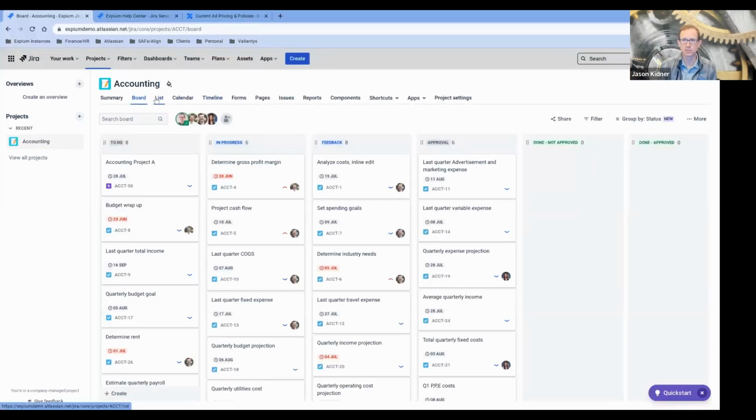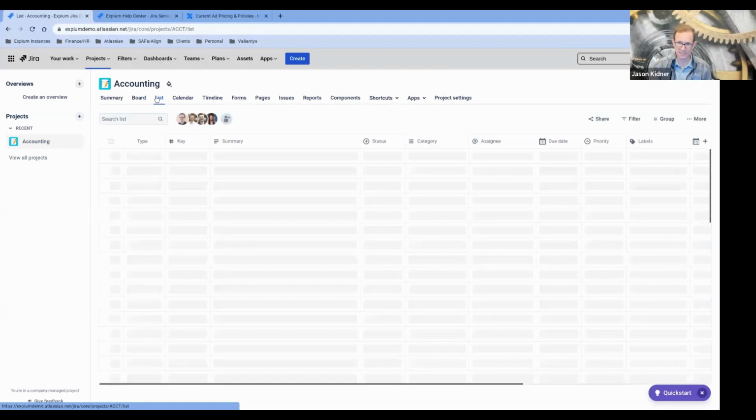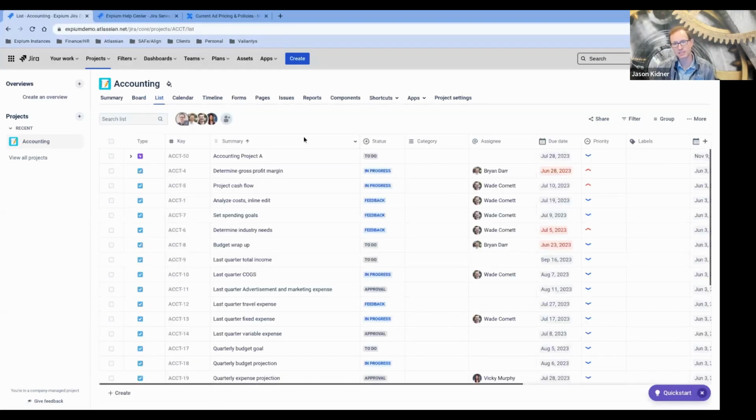There's also a list view. This is very unique to this. You don't see this view in Jira Software or Jira Service Management. You can see it's like a grid. It very much looks like a spreadsheet.